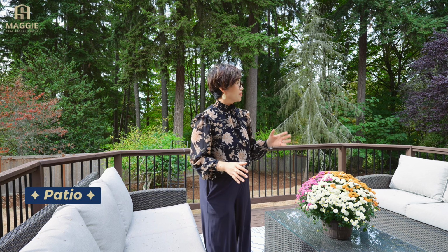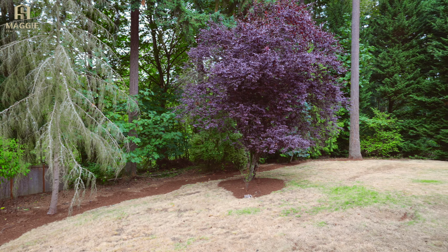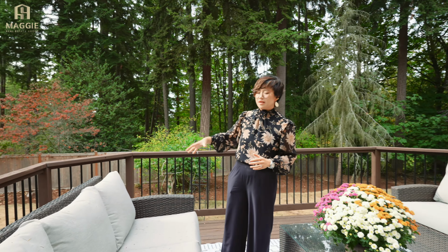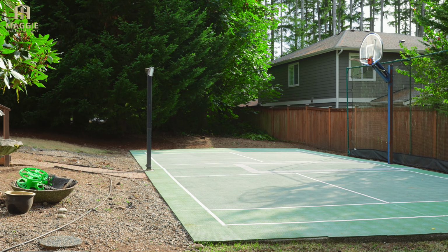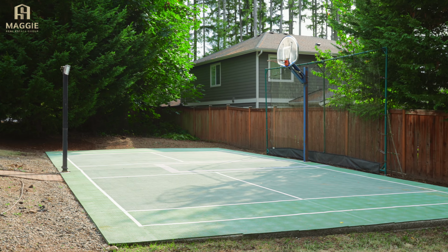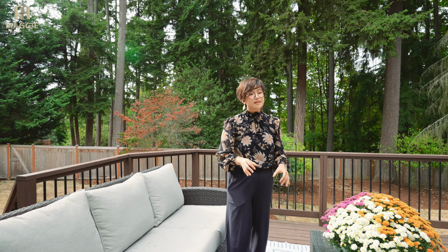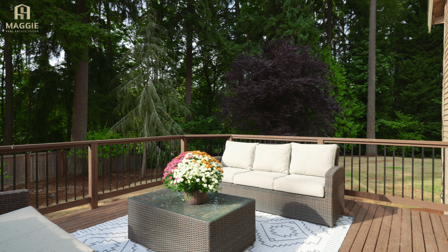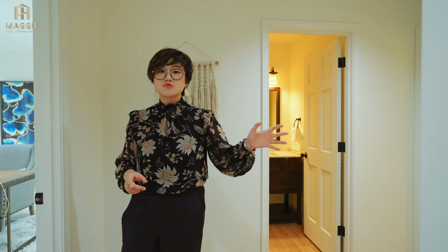So this house has a very large lot. So you have 35,000 square feet. In the back, on the left-hand side, you have a large amount of lawn and pretty level too. And then of course, this is a huge deck. And on the other side, you have the sports court where you can play pickleball or basketball. On this deck, you can also put some couches and chairs and enjoy the barbecue party that you want to do in summer. So on this side, we have the office and the primary bedroom on the main.